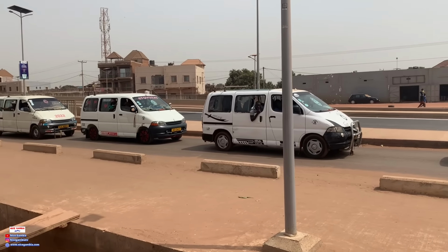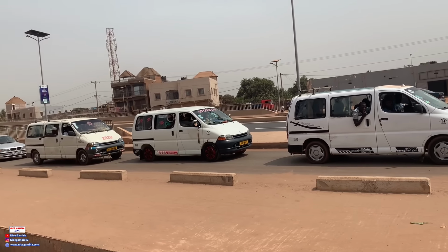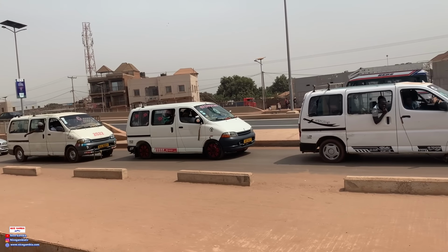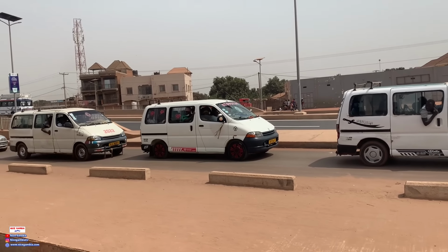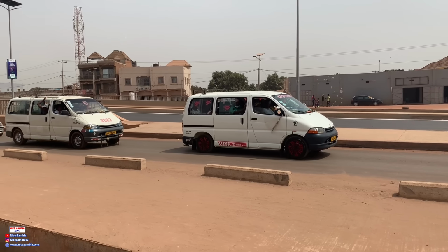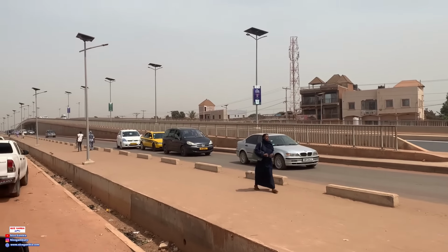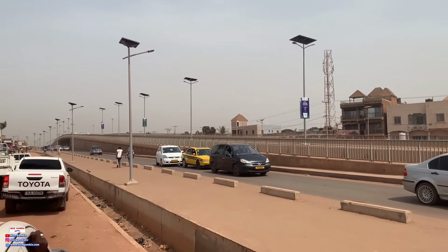Hello everyone, wherever you might be watching this, your favorite channel, Nice Gambia. We are on the operation. We have visited the greenhouse and right now we are moving towards the coastal road market. As you can see, the coastal road flyover.